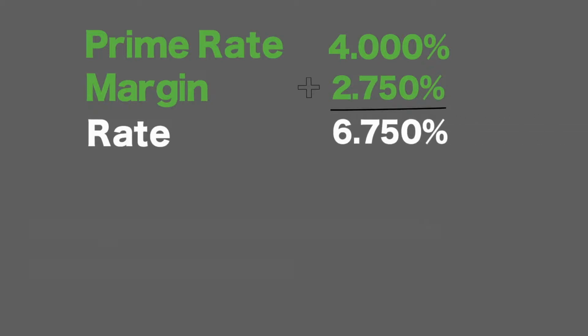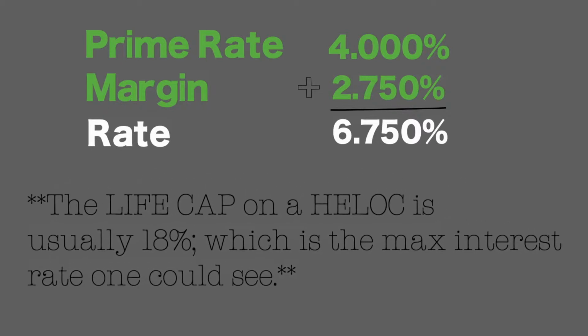Let's look at an example. We'll assume that the prime rate is at 4% plus the fixed rate margin of 2.75% gives you a monthly rate of 6.75%. The life cap on a home equity line of credit is usually 18%, which is the max interest rate one could see.